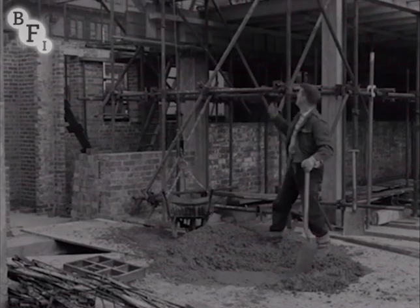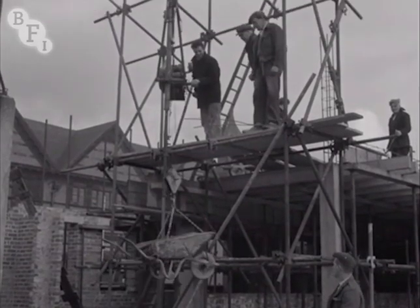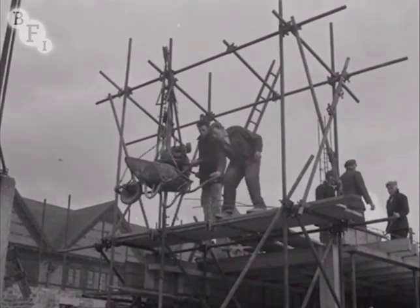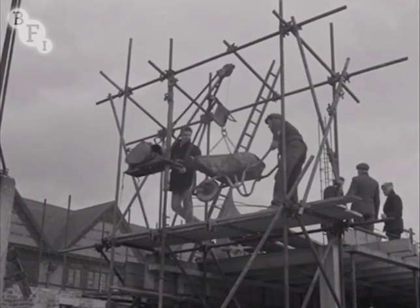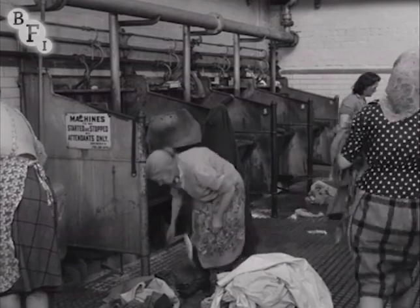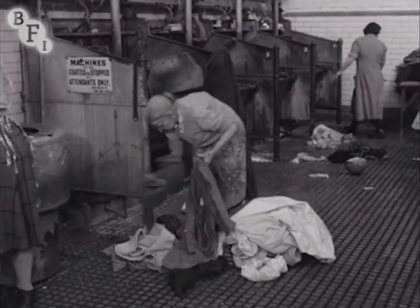The Liverpool Corporation are opening new wash houses too. This one will cater for hundreds of customers when it's finished. The machines will be more up to date, and the general modernisation throughout will make wash day even easier. But even so, there are still a few people who don't believe that any change is a change for the better. This lady, for example, still thinks the old ways are best.